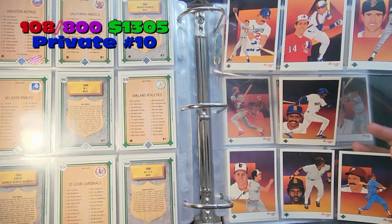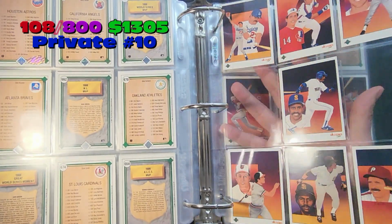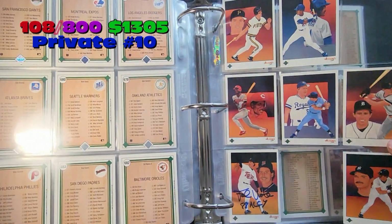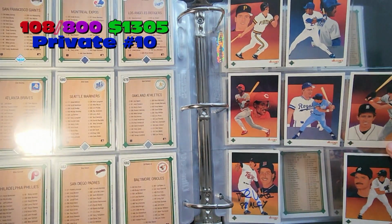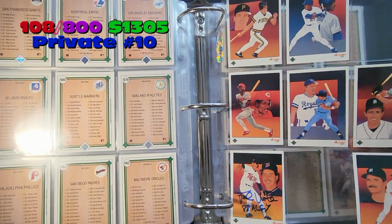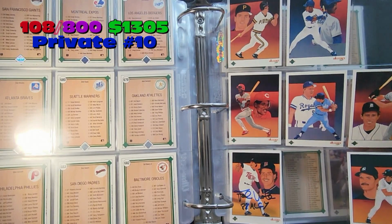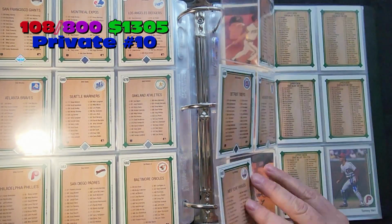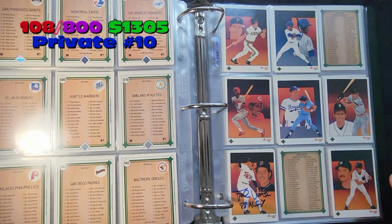Big Cat. Gibson doesn't even sign anymore. Will Clark is doable. He used to be free for a while, but I think he's charging like $20-25 now. Trammell, Barrett, super hard to get. There's Frank Viola with an '88 AL Cy Young inscription. Very nice. Andy Van Slyke, not terribly difficult to get. And of course, our good friend here, Don Mattingly. Let's move on, guys. Let's keep going.